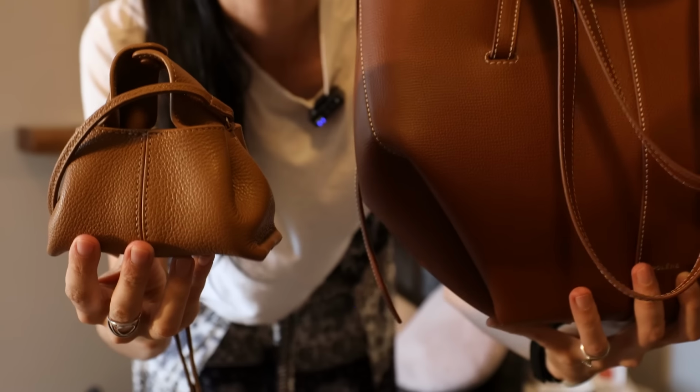Okay, while we're on the brown bags, I want to show you a comparison of the cognac brown versus the camel. And the bag that I have in camel is a micro bag. So this is the camel, this is the cognac.